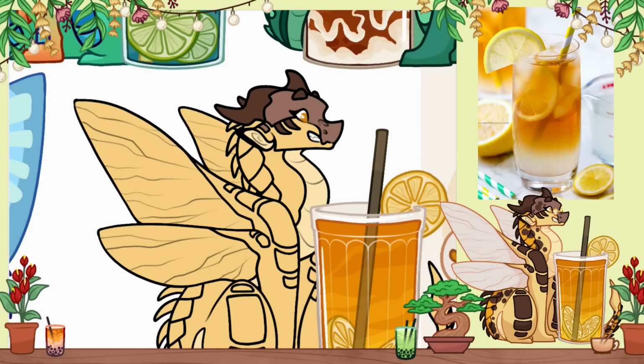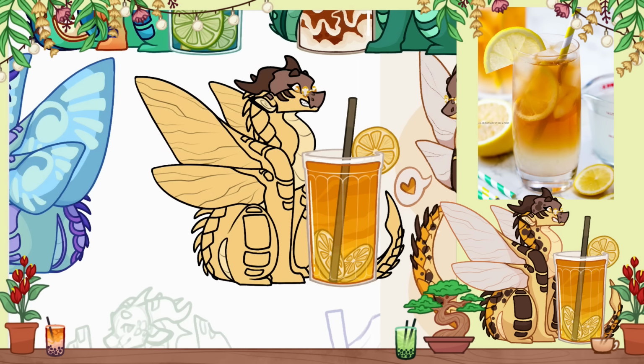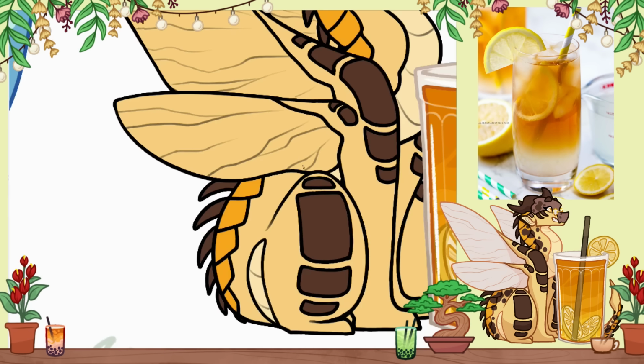Cricket is so gorgeous. She's one of my favorite dragons to draw. And everything just looks great together. I'm going to be so honest with you guys. I 100% copied the lemons from Blue's drink and straight up reused them for Cricket's. If I never draw a lemon slice again, it'll be too soon.